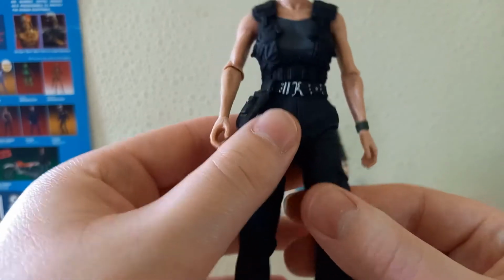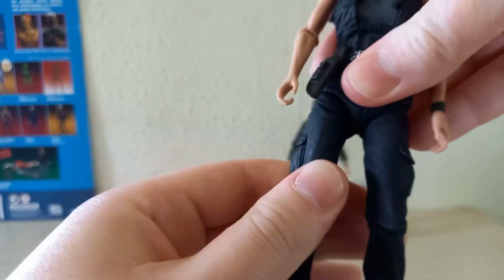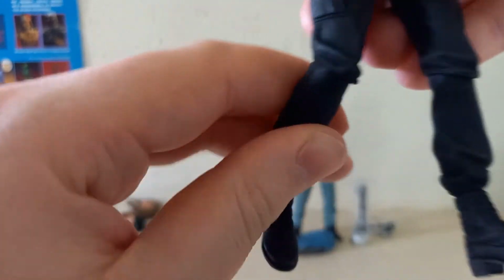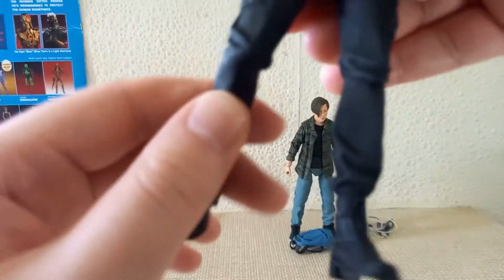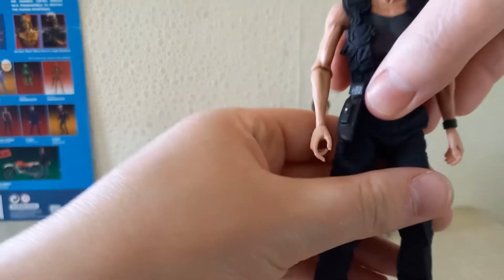You can bring the legs slightly forward, but they are hindered by the PVC clothing. You can swivel the legs as well as bring them out to a fair degree to the side. You have a rotation at the knee as well as a rough 90, well, not really a 90 degree bend. You can't really move it that much. You also have a pivot from side to side at the feet as well as a full rotation, but I'm not going to do it because I don't want to loosen the feet.